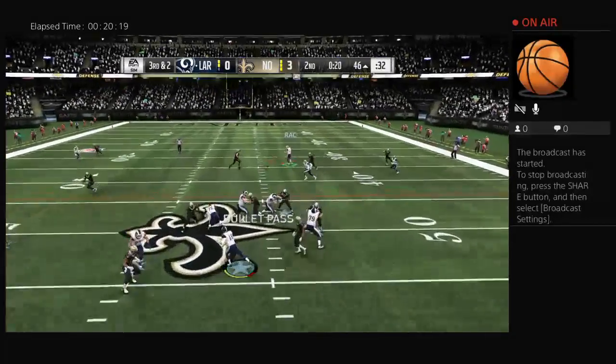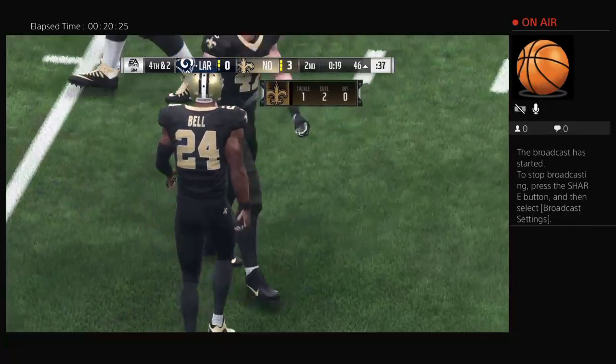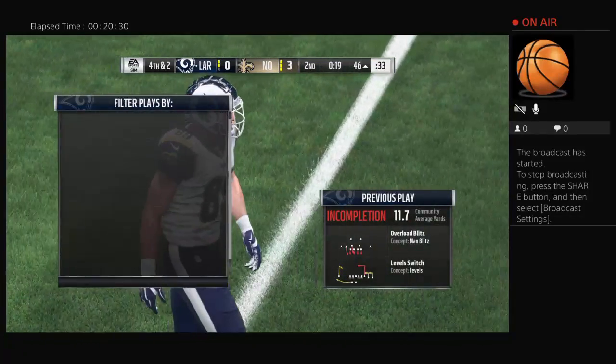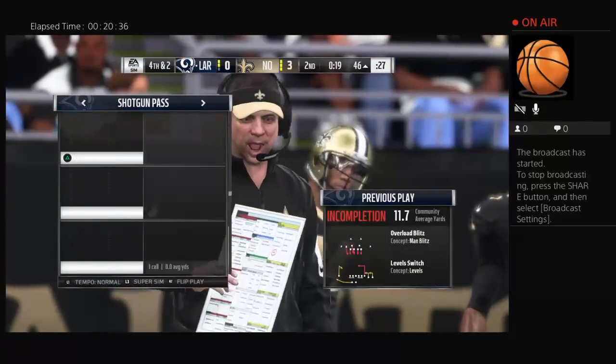3rd and 2, gone. And this is going to be incomplete. Coverage there by Von Bell. I tell you, Brandon, this defense is playing with some confidence. Haven't allowed a point yet. Flying to the football. I'm telling you, it's almost 11 to the ball on every snap. Another nice job there to force an incompletion.